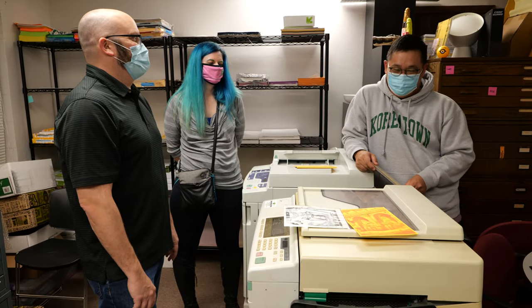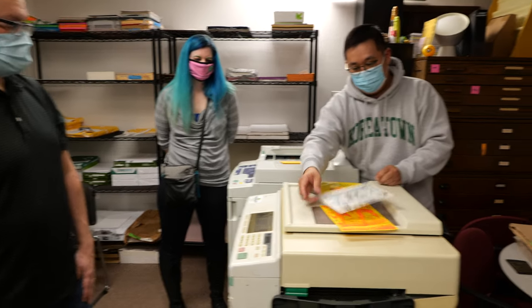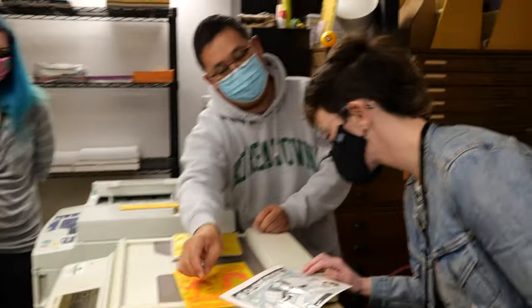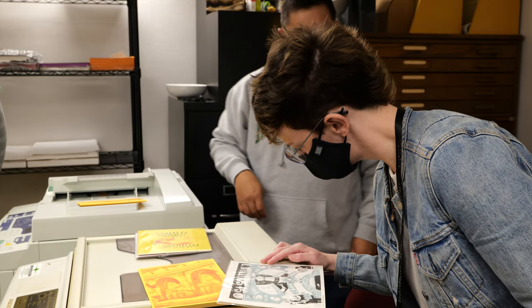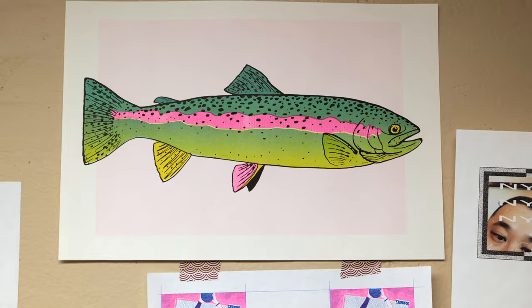And so people are finding new ways of using it and pushing it a little bit further. New colors. They keep developing the technology to make the colors more archival. They're coming out with new machines periodically, so they're still alive and well. Okay, wow. Yeah, that's pretty cool.